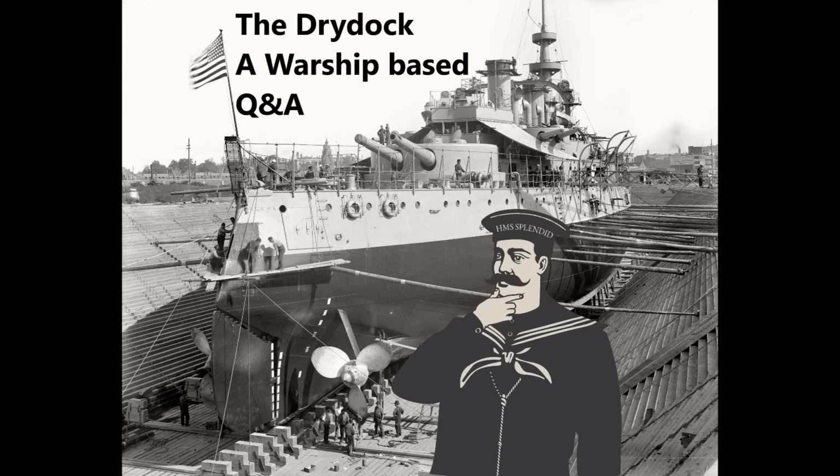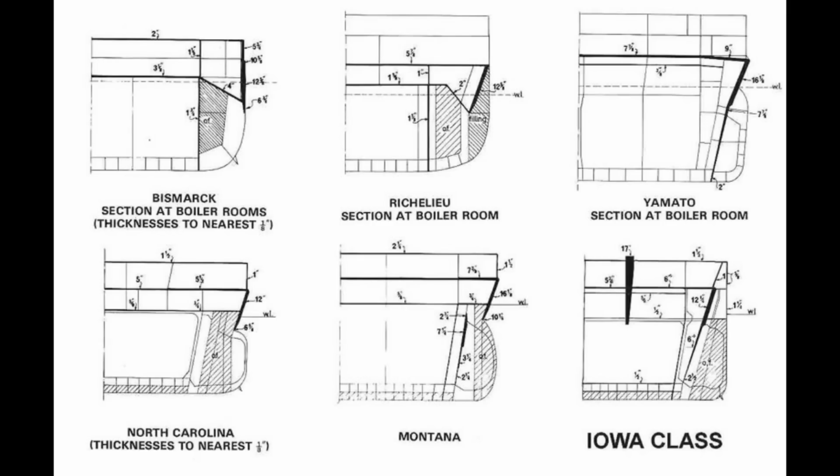Paul Goyne asks, a majority of post-World War I battleship designs used inclined armour belts, but the angle they used varied wildly. How did designers select an angle, and were some angles better than others? So there are advantages and disadvantages to angled armour versus vertical slab-sided armour, but that's a question for another time. So we'll just look at, we've decided we're going with the inclined armour.